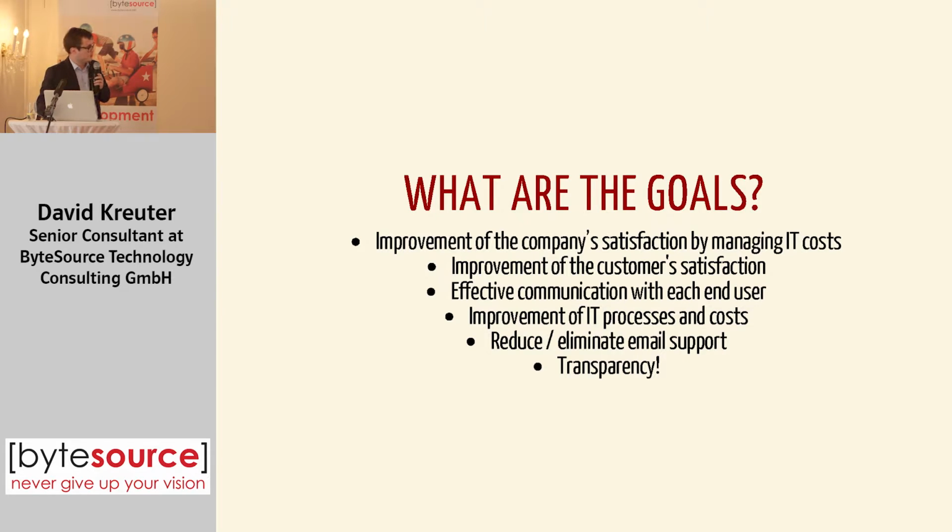So what are the primary goals? First, it's about increasing customer satisfaction, of course, reducing IT costs and managing your IT. Because again, in comparison to ServiceNow, BMC, Service Desk is very cheap and easy to set up.